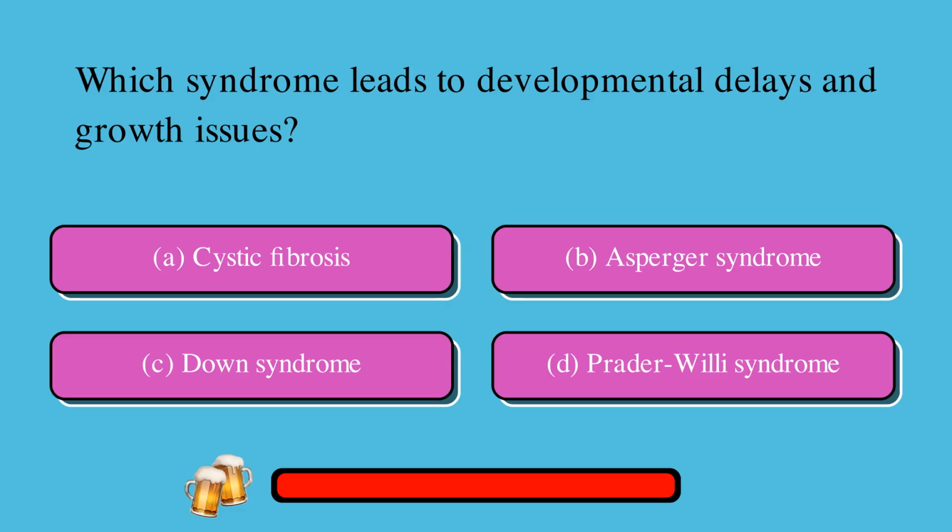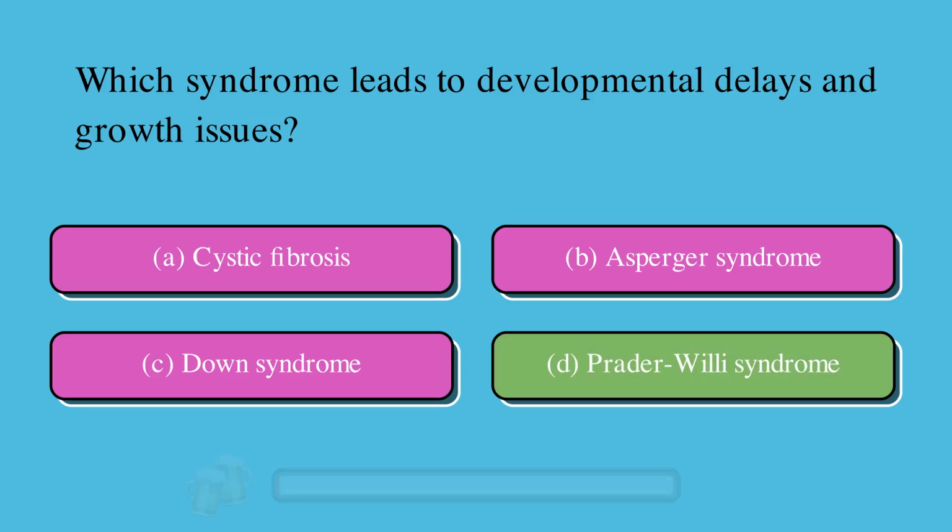Which syndrome leads to developmental delays and growth issues? A. Cystic fibrosis, or B. Asperger syndrome, or C. Down syndrome, or D. Prader-Willi syndrome. The correct answer is D. Prader-Willi syndrome.